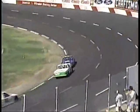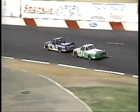It just seems like it takes a few laps for Ron's truck to start working on that bottom groove, and we've been about 4 or 5 laps since the restart. He goes right to the bottom and gets right underneath Sprague.